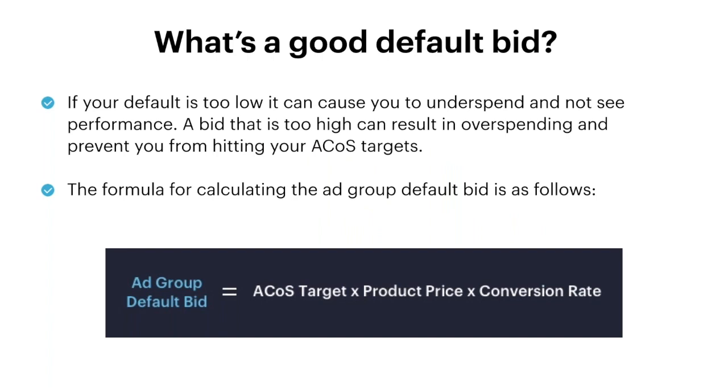So to start, really want to understand what's a good default bid and what's a good starting point. So in Amazon, in Campaign Manager, of course you have Amazon suggested bids, which tell you a ballpark range of the bid prices for similar keywords. However, you really want to think about what's a good default bid for your products, and that's going to align more with how much you're willing to spend versus what Amazon's telling you to spend. And a good formula to calculate this is using your ACoS target, which is your percentage of how much you're willing to spend on ads for a given sale.